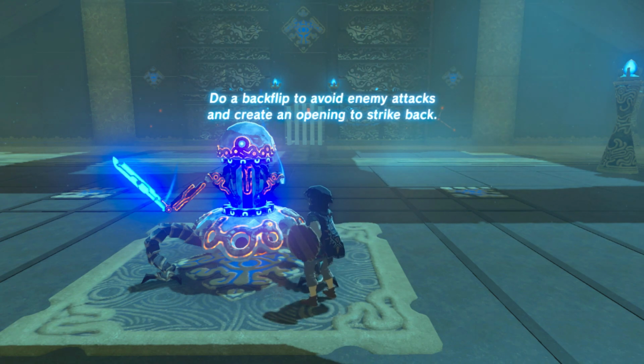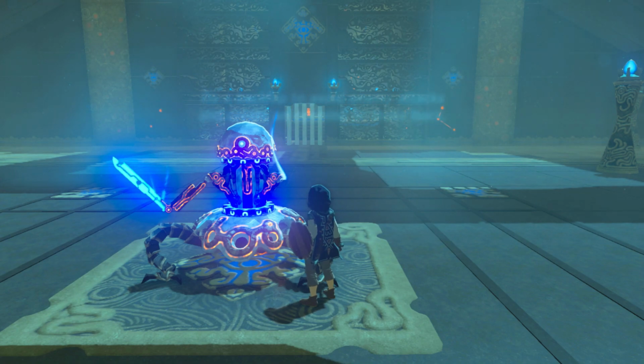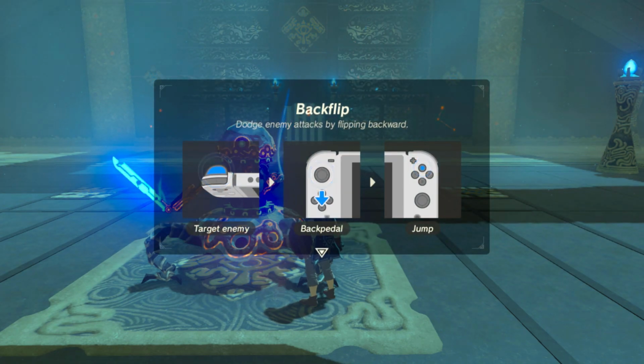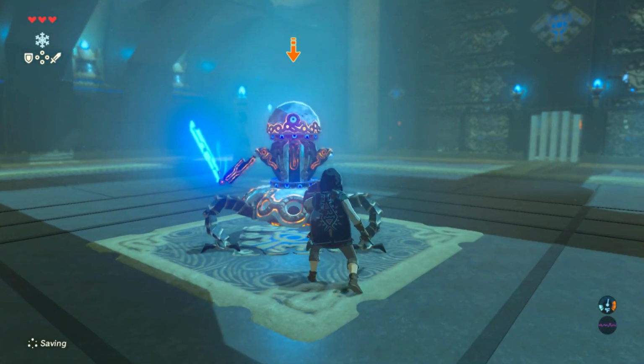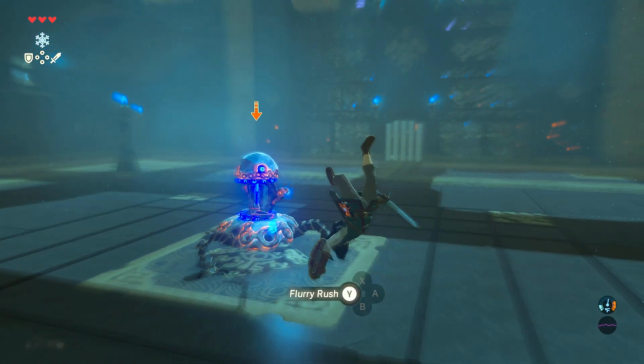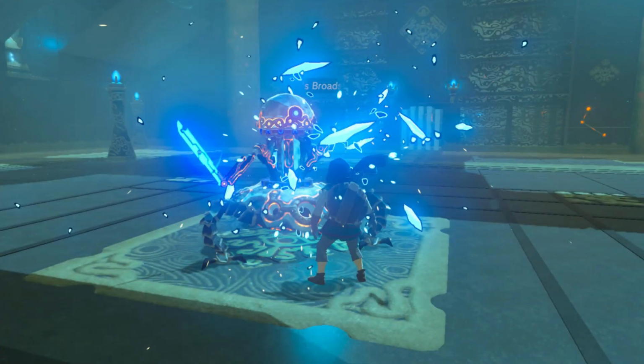Do a backflip to avoid enemy attacks and create an opening to strike back. Backflip, ZL, jump back with the thumbstick, and press the jump button to jump. Great teachings there. Press the jump button to jump.